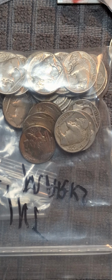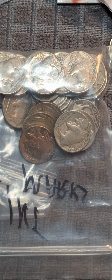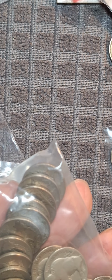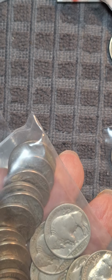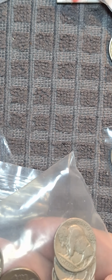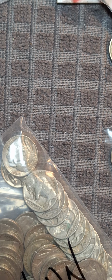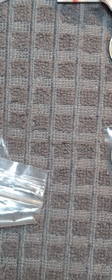I think that's a 1916. 44. Another five of them. And a 42. Nickels. Buffalo nickels. Oh, that's a 37 right there. I'd have to look to see what these are. Oh, this one's coming out. He wanted to come out and play. 35. So anyway, there's about 25 of them there.